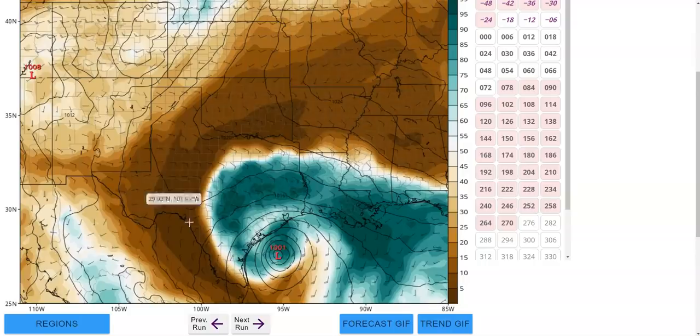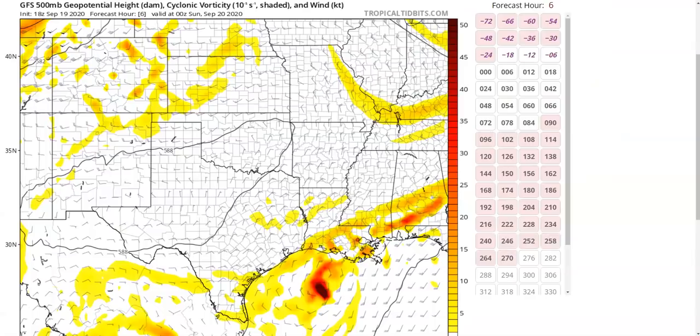But the moral of the story is that this source of dry air here is not going away, and it's likely that Beta will continue to be limited by the proximity of this dry air through the remainder of its journey across the Gulf. Now, as far as the steering goes, we noted that the storm has come a little bit farther north today than was expected.